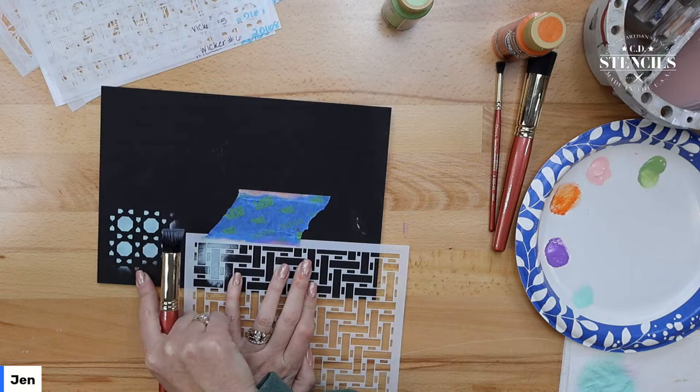That one's really cool. Do you like it because of the stencil or do you like it because of the color? I'm just asking for a friend.